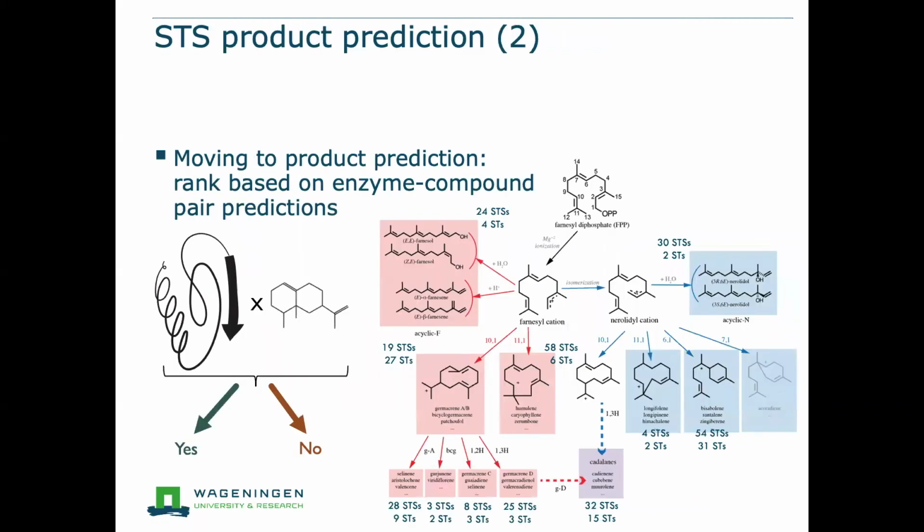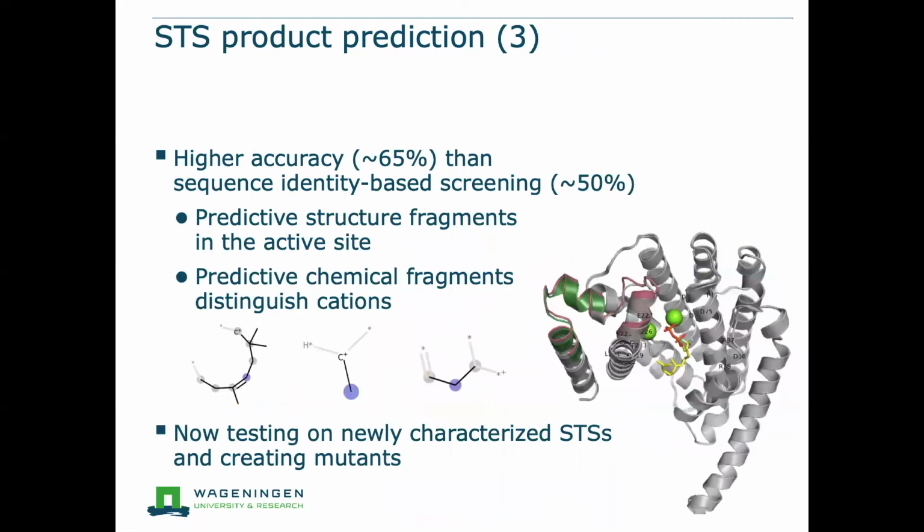We're currently expanding this, taking the next step, moving to actual product prediction. Here we take the approach of not predicting just for the enzyme what compound it predicts, but predicting for enzyme-compound pairs whether they react or not. So the problem has now become: given a protein and a compound, can we predict whether they react, yes or no? And the first signs are that this works to some extent. We get a higher accuracy than if we just use sequence. And we do find some structure fragments in the proteins and in the compounds that indicate what types of cations they work on and where the active sites are.